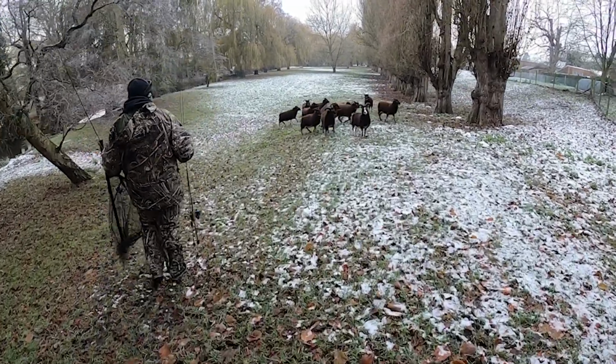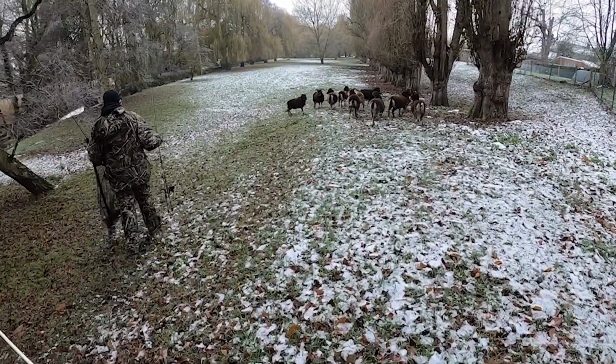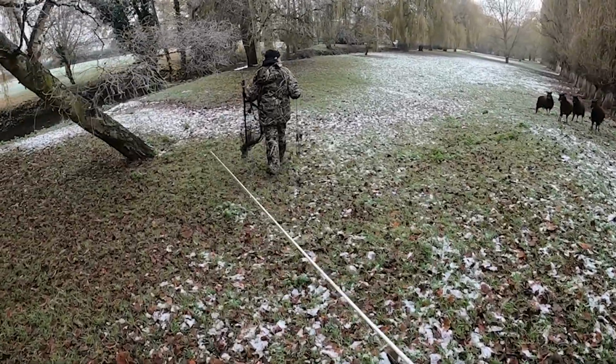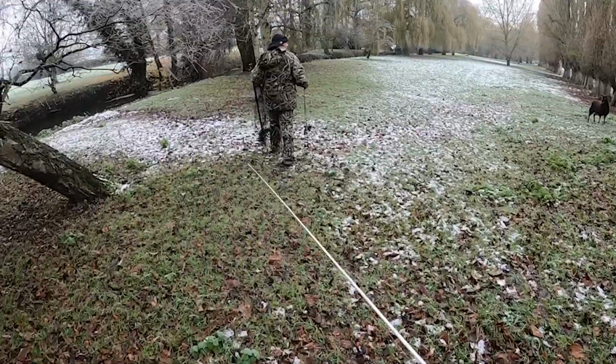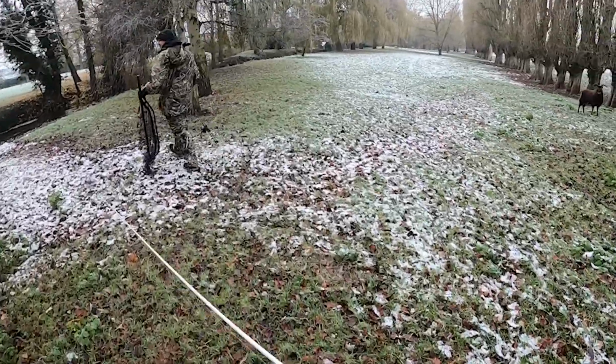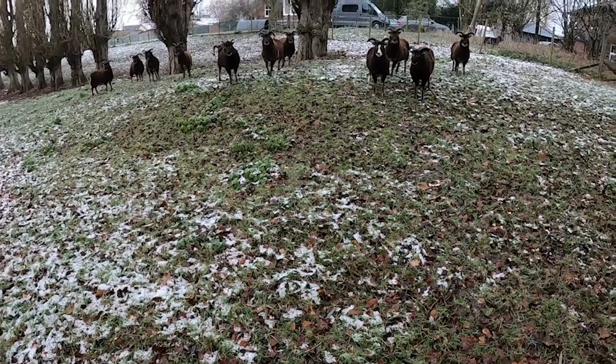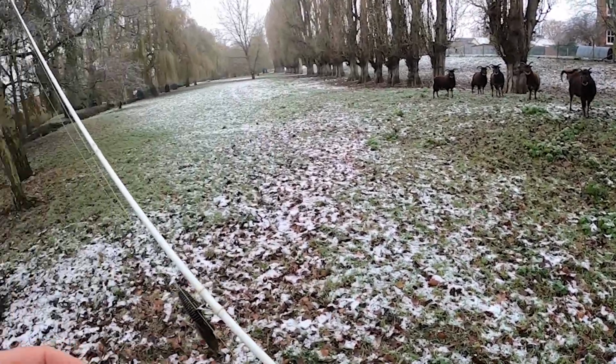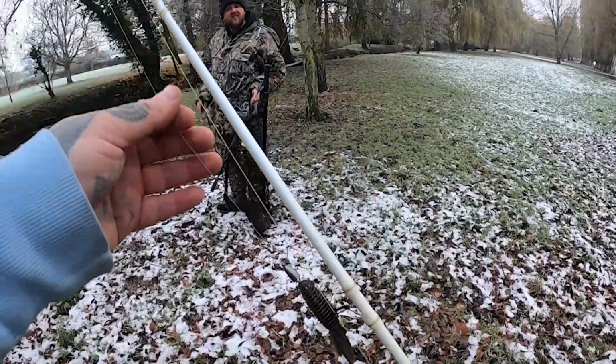I could definitely overpower at least 4 of them. Don't know about that big ram in the middle though. Oh, he's squaring you up, look. They're sneaking up behind us, look, sneaky buggers. You turn your back, they start walking towards you. You ever play Mario? Yeah. Remember Boo? Yeah.